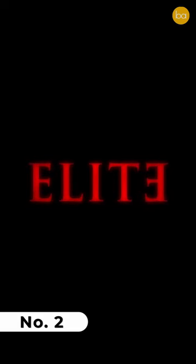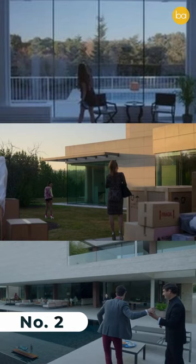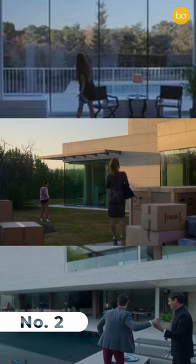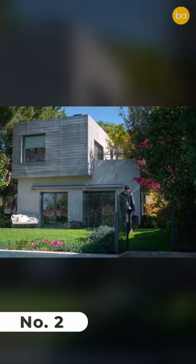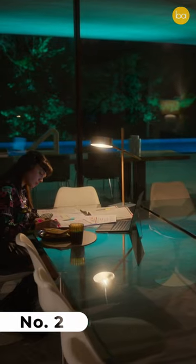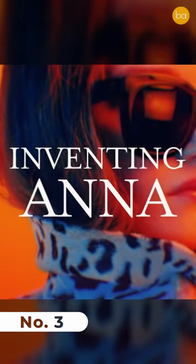Next up is the show Elite. Now wait, hear me out. Yes, the show's storyline is somewhat meh and people usually watch it for all the sex it has. But damn, have you seen the houses that these characters live in? They are downright spectacular. Anybody looking for examples of modern aesthetic in design and interiors should check out the filming locations of Elite. Next is a show called Inventing Anna.